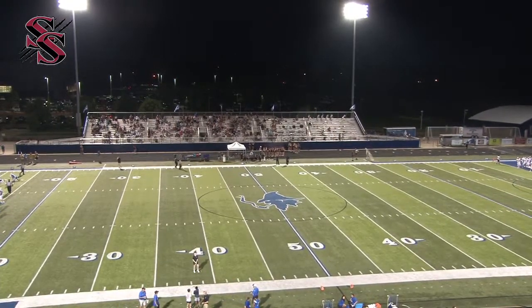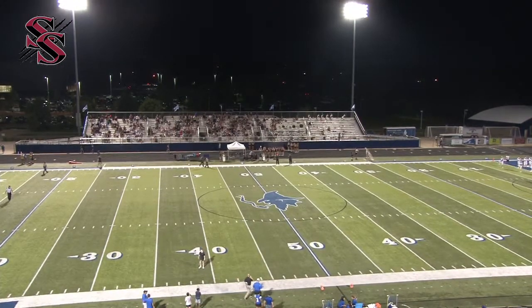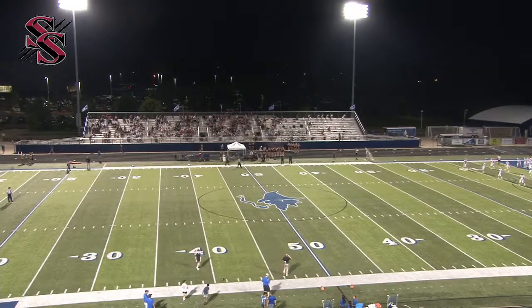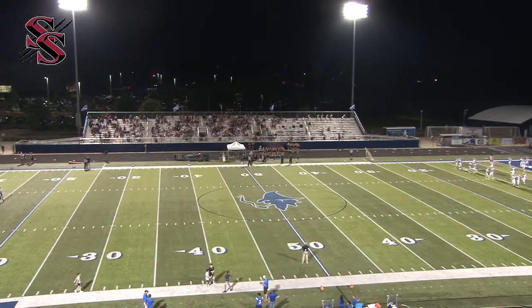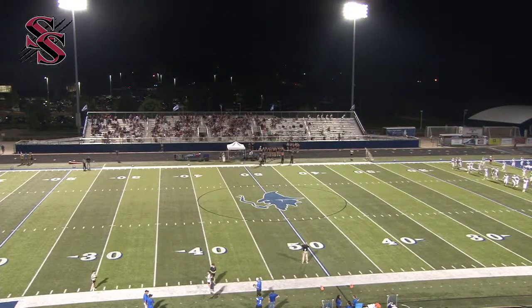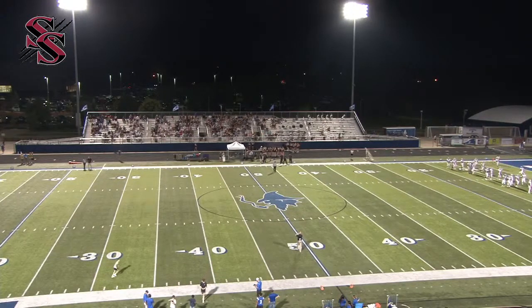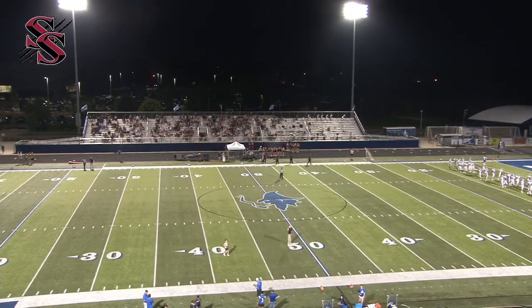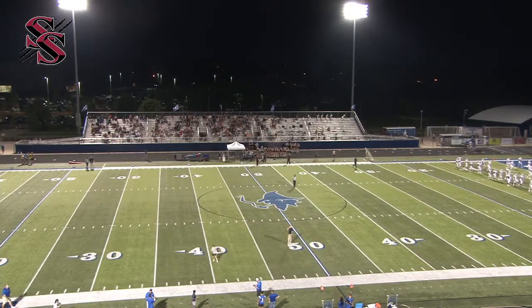Pulaski Academy leads Joe T. Robinson 46-14 in the second quarter. Farmington leads Rogers Heritage 14-7 at halftime. A lot of good football teams in Northwest Arkansas, Dustin. We rattled off a few of them here, and it's always fun to see what everybody else is doing on Friday nights in Northwest Arkansas.